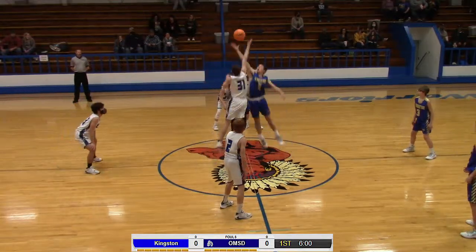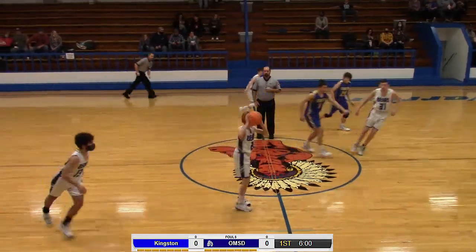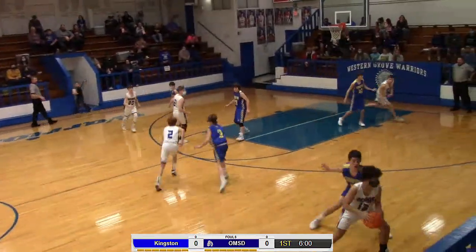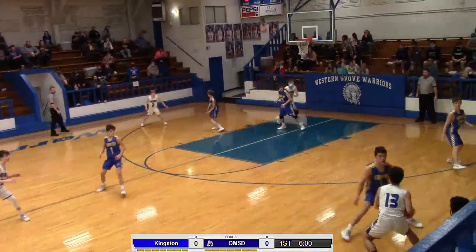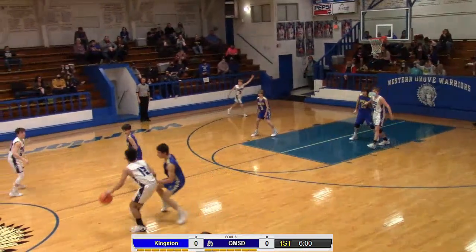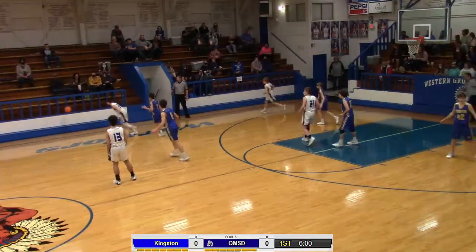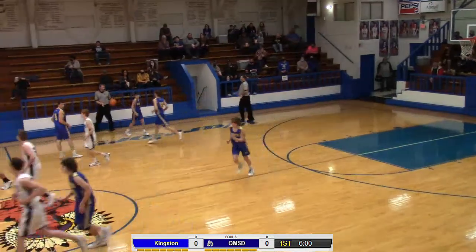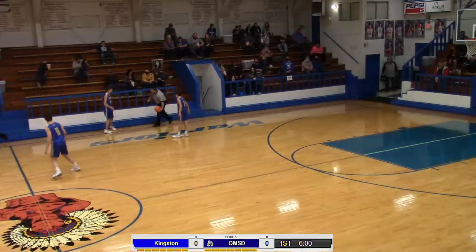All right, and we're going to go ahead and start here. Walker Collins with that tip. Gets it to Cooper Baker. Baker gets it over to Fields. Fields with the ball out top, being guarded pretty close. Tries to get it over to Tate Dixon, throws it a little behind him. It's going to go back to the Kingston Yellow Jackets.